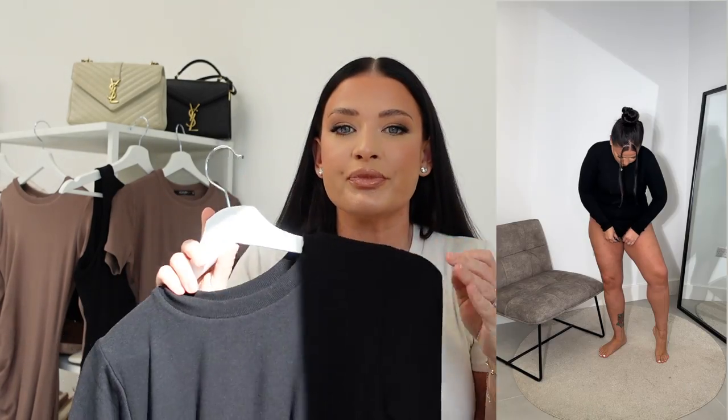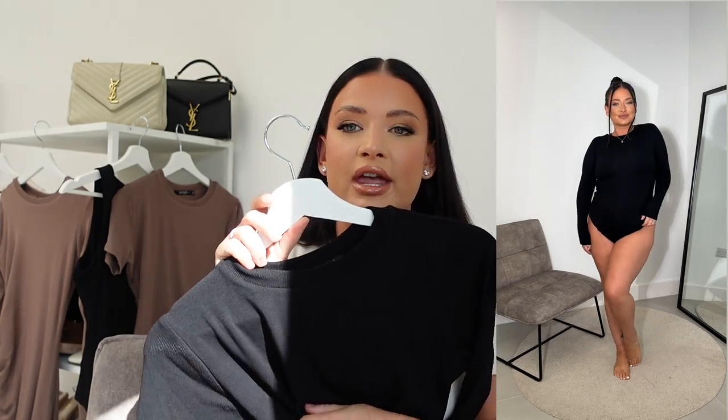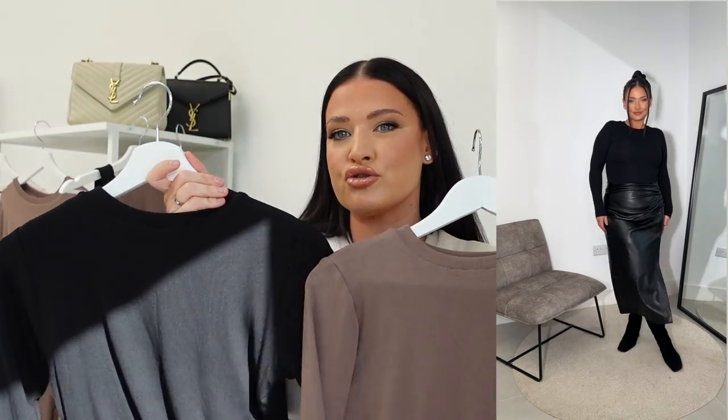Or even when it gets colder and you're like, oh my God, I'm freezing, I need to layer up. Again, these are going to be so nice. They're double layered, nice and thick, so you can really layer up and down with these, whether it's the skirt with it or whether it's trousers, leather trousers. Everything's going to work so well with these bodysuits, and they're going to be your go-to to put with your outfits this autumn winter. So that is the crew neck.